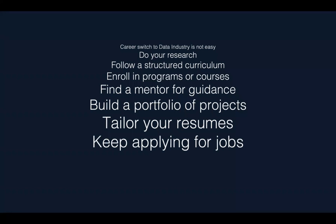And apply for more jobs. It's a tough market at the moment, but I think maybe in 6 months it will be a lot better. So it's the time for us to just get prepared, upskill ourselves, and just keep applying for jobs, and then you will get interviews. Job search takes a lot of patience, and sometimes you could be discouraged.